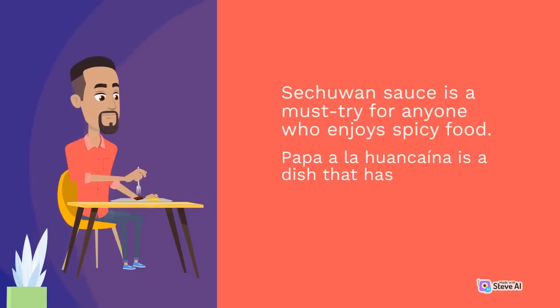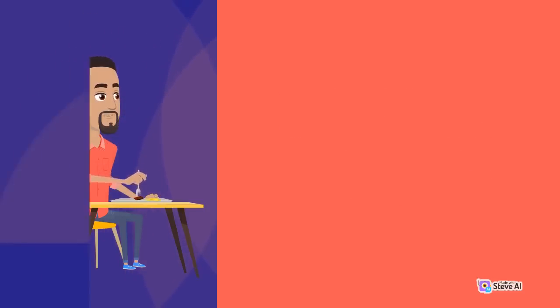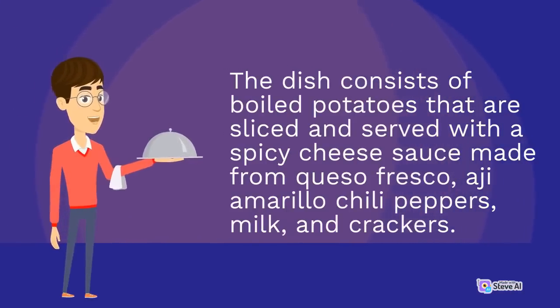Papa a la Huancaína is a dish that has its roots in Peru but is popular in Lesotho. The dish consists of boiled potatoes that are sliced and served with a spicy cheese sauce made from queso fresco, ají amarillo chili peppers, milk, and crackers.